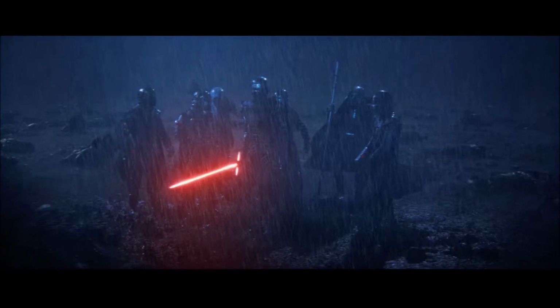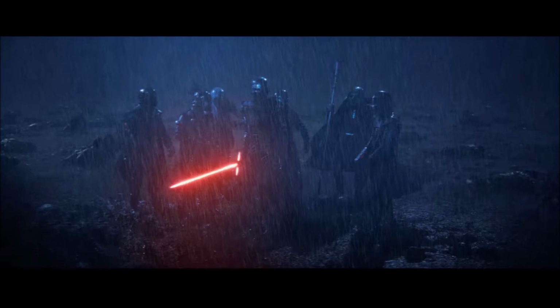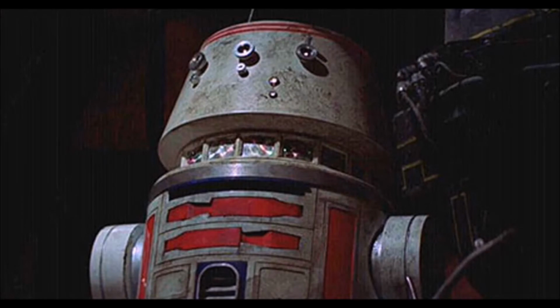And number 11, a red R5 unit. So speaking of the R5 unit, it looks like they found its motivation as an astromech that looks especially like the R5-D4 from A New Hope. And it's sitting back in one of the Resistance X-Wings gearing up for the final battle. And number 12, familiar faces.